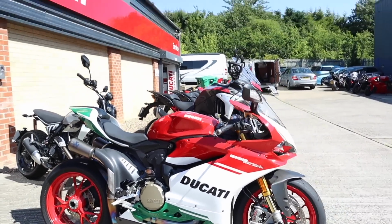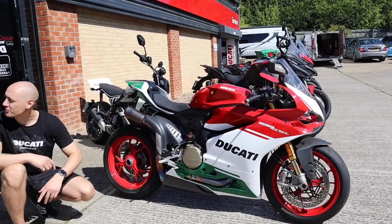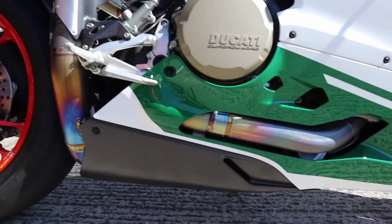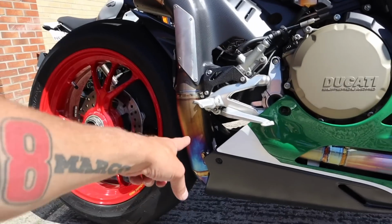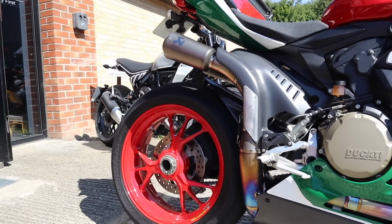Just stop worrying about the value, just ride. That's what it's there for, innit, Mark? Look at the colour of the exhaust, isn't it? And you know, them pipes, do they sit a bit lower on the 1299? Yeah, I actually think that looks nicer like that. Yeah, they're a bit lower and they're a lot flatter, aren't they? The bore of that is a lot wider, isn't it? Oh yeah, look, the other one sits right up on the tailpiece.